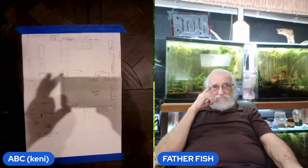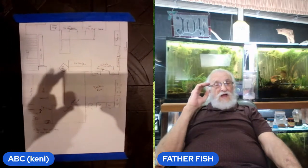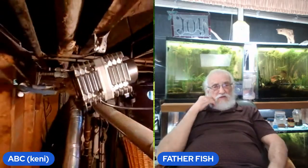So I took the time to actually draw out a diagram of how I wanted to do the layout. And I'll tell you what, it's really important to do that, because it allows you to think through how you want things to work with each other.